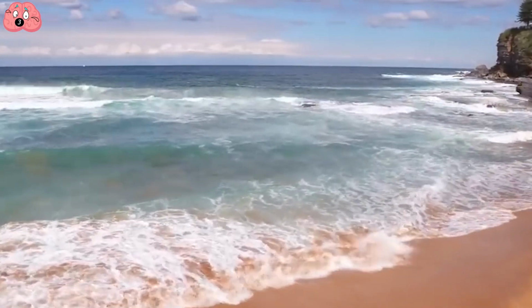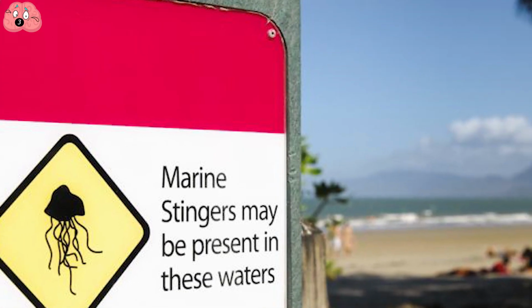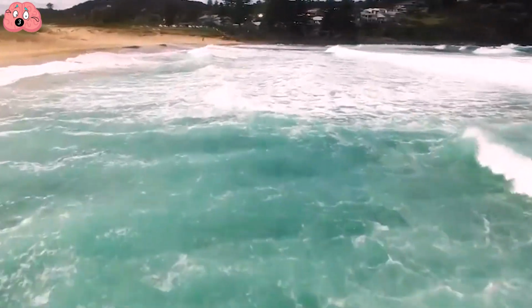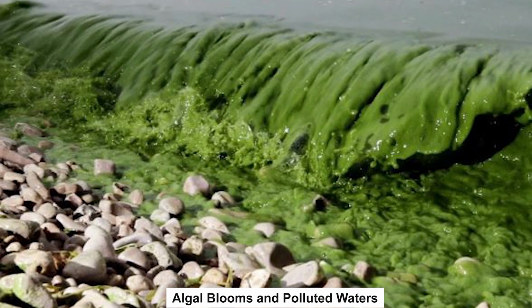In general, beaches at particularly high risk are often littered with warning signs. Finally, if there are strong winds, they're likely to be near the shore, so avoid the water in this case. Number 2. Algal blooms and polluted waters.